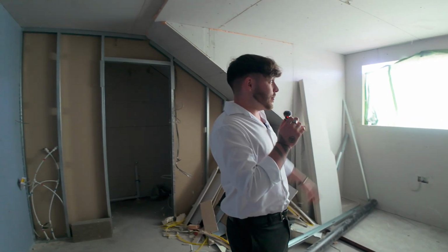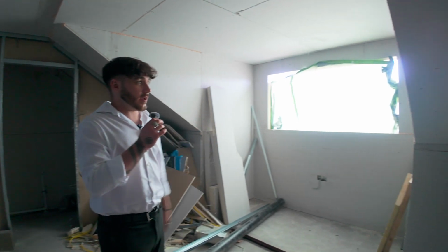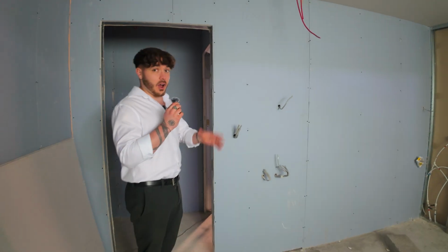Literally a week ago, this was just an open space and it just had the new timbers in for the dormer setup and it's already boarded in, insulated, and I mean, we've already got our first fixed positions in and everything, so they are flying through this scheme.